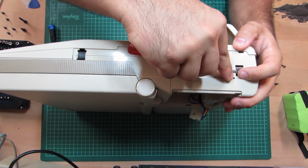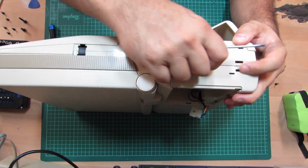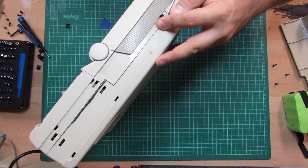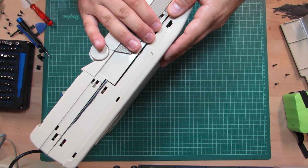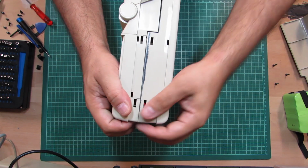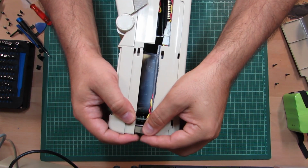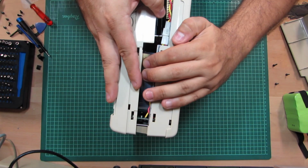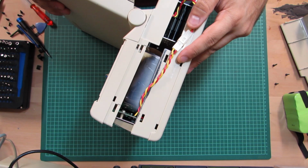Beneath those panels you find these black clips, which you have to remove as well. Just pay attention, you're not gonna lose them. Once all clips are removed, the top cover can be gently lifted away. Just pay attention to the display power cable on the left hand side of the case.